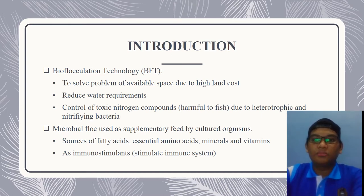Some farmers use microbial floc as supplementary feed for their cultured organisms. This is because microbial floc is considered a source of fatty acids, essential amino acids, minerals and vitamins, as well as an immunostimulant, which stimulates the immune system of the cultured organism.